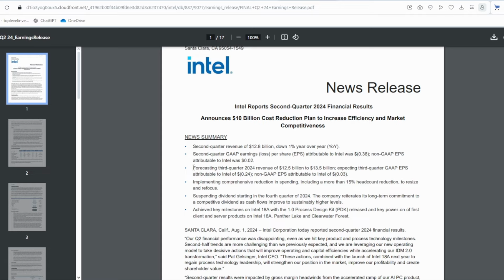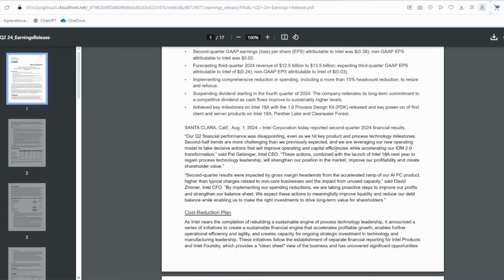Net income loss attributable to Intel $1.6 billion, a significant drop from a profit of $1.5 billion in the same quarter last year. 15.3%, a decrease from 7.8% in Q2 2023, indicating increased operational challenges. Cash from operations $2.3 billion, demonstrating the company's ability to generate cash despite the losses.